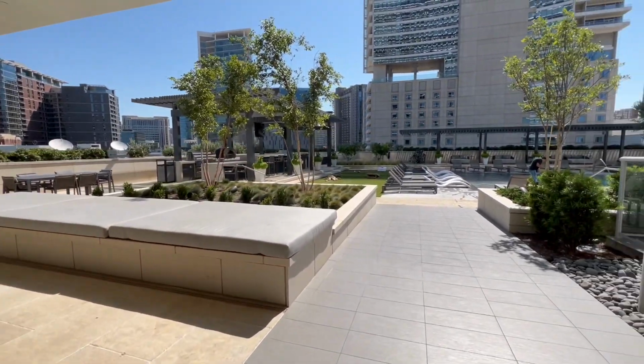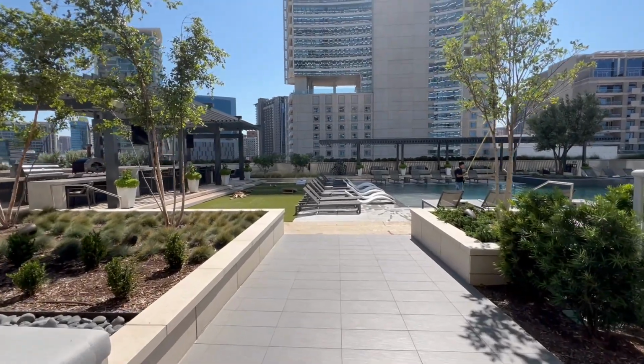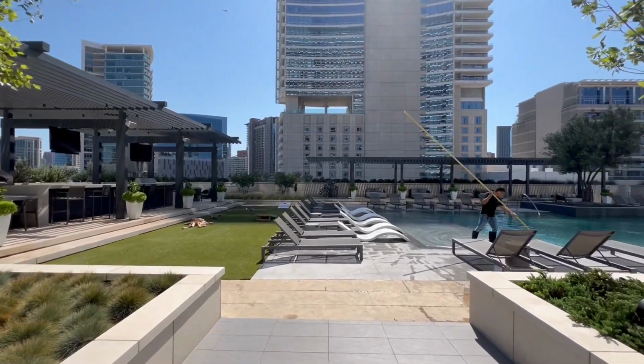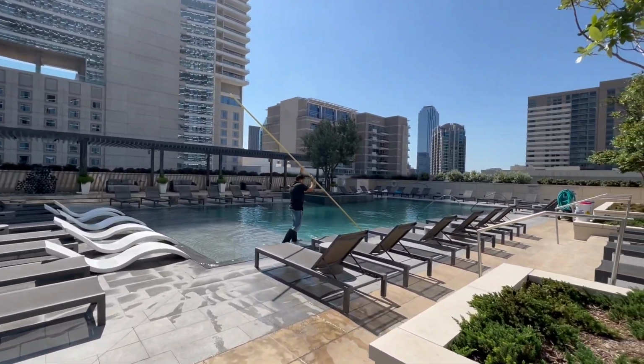Nice time. Around 3 o'clock, you get more of a shaded kind of cool area. It's a really great space to be. You can also reserve those cabanas in the back there. Typically, they get reserved on the weekends, but during the week, they're pretty open with those.